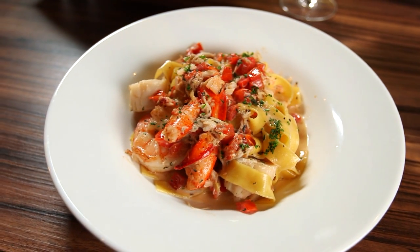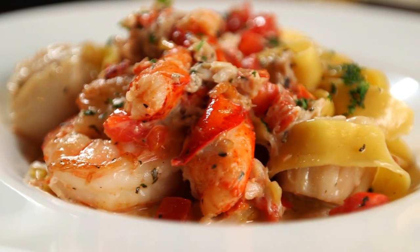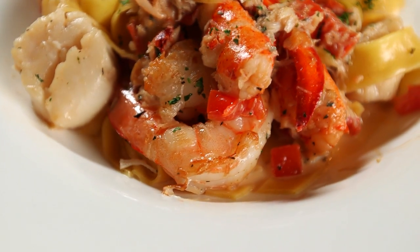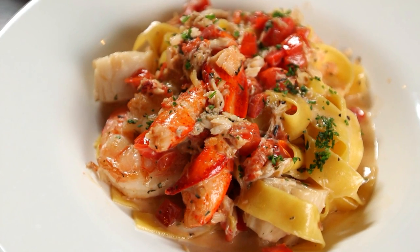Thank you. Well, Napoli is where my family is from in southern Italy, great part of the country. But the dish itself is fresh pappardelle pasta. We make a citrus cream sauce, diced tomatoes, fresh herbs, and then we top it with pan-seared scallops, jumbo shrimp, lobster, and crab. It is delicious.